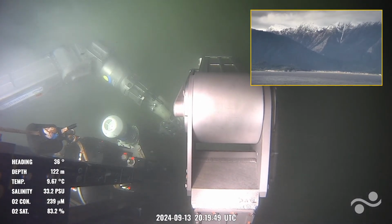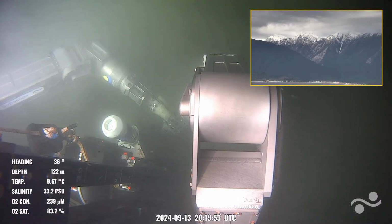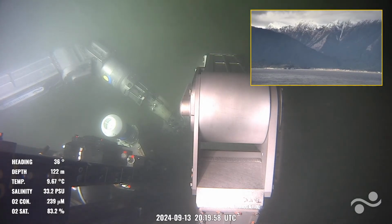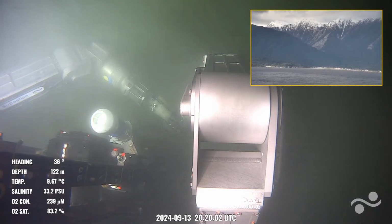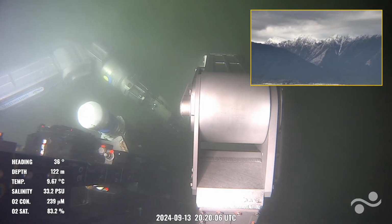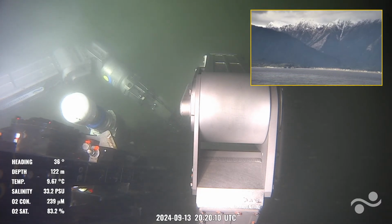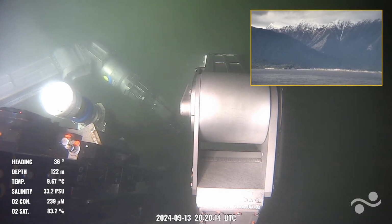So we don't vibrate at all. No. Okay. Roger. So we didn't even need to vibrate that one. Pushed all the way in. So again, about 1.8 meters.